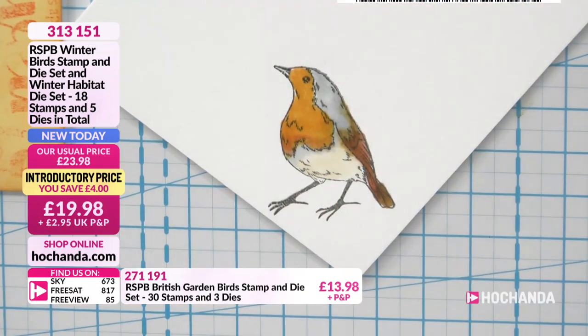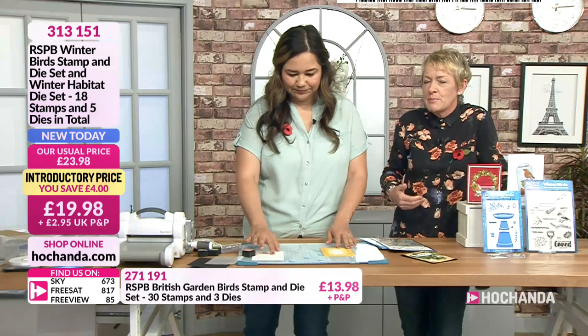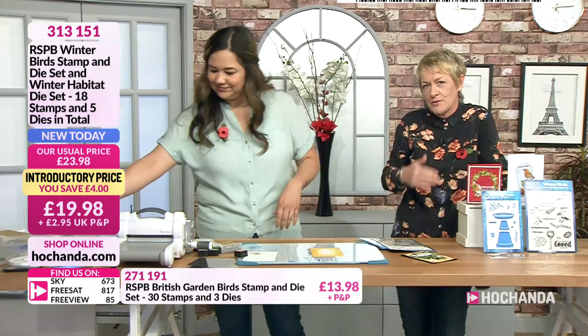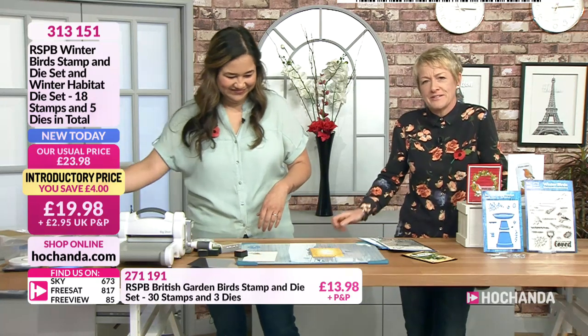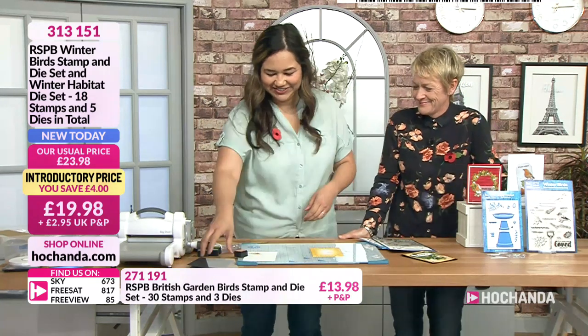And a way to keep them entertained is to put a mirror in the garden. Oh, I've never tried that. It's quite amusing. Well, a robin is so independent, they want to be the only robin in the garden. So if you put a mirror in the garden and they see that, they're like, what are you doing here? This is my garden. So cute.